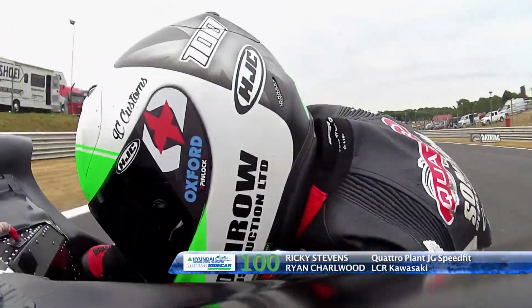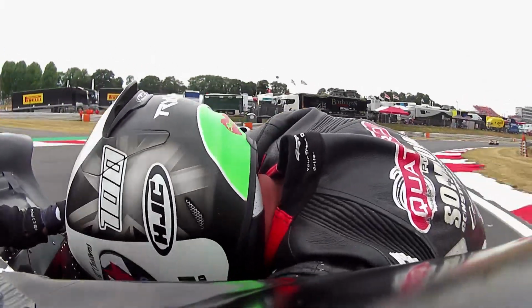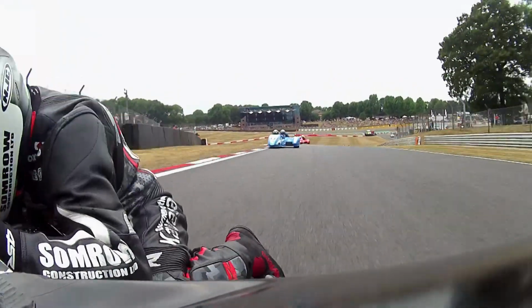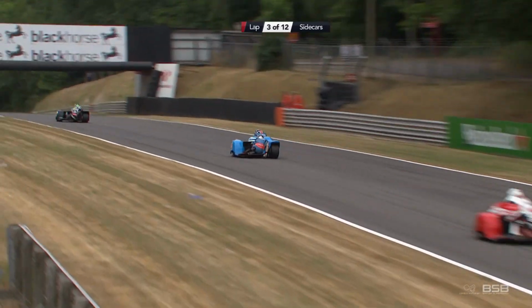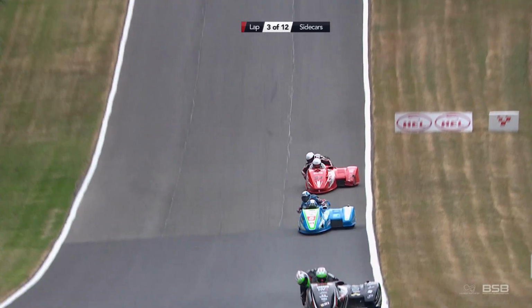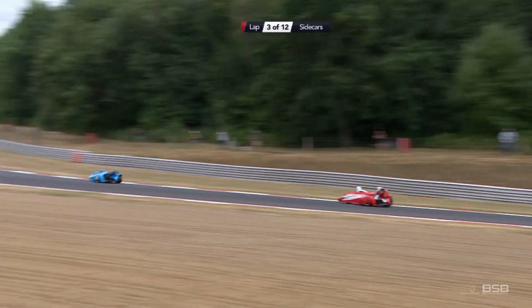On board with Stevens and Charwood, the Quattro-Plant JG Speedfit Kawasaki looking good now. Following them through, the number 6 red-plated of Todd Ellis on the Santander Salt 600cc Honda. There you can see them. They're still ahead of Simon Gilbert and Jack Tritton. And Simon Gilbert is quick, there is no doubt about it.